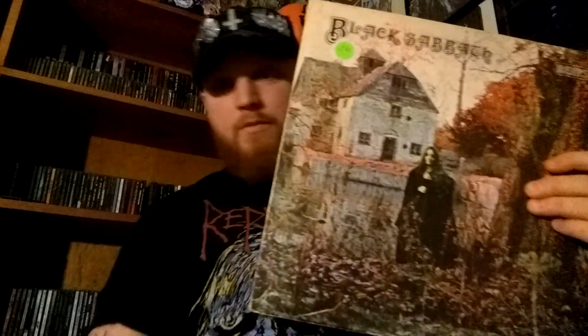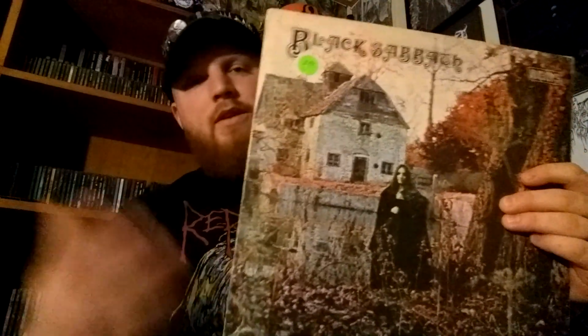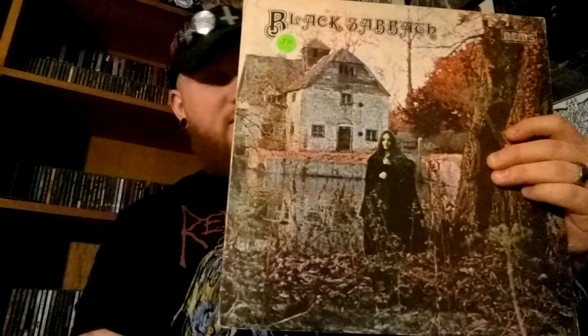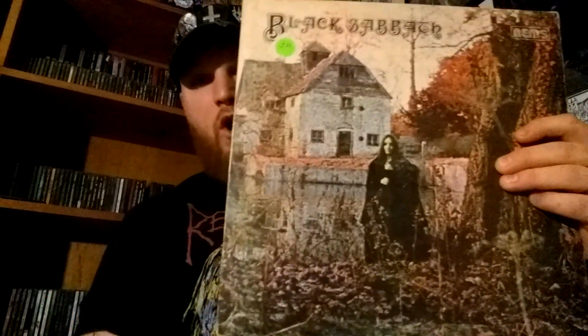That would be great if records were still going for that cheap. I would have quite a bit more in my collection, for sure. In terms of album, I don't want to say I don't like it, I obviously do. But in terms of cover art, this is definitely my favorite Black Sabbath album. It just looks so haunting and creepy.